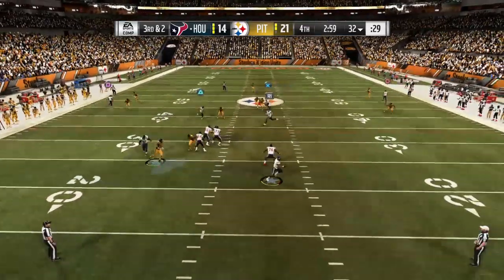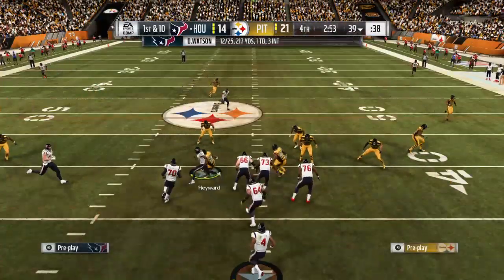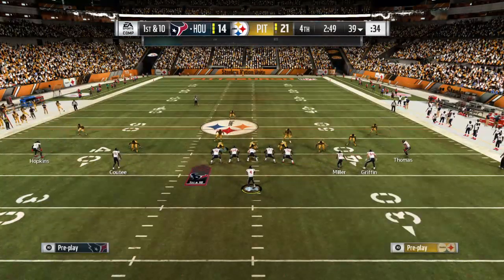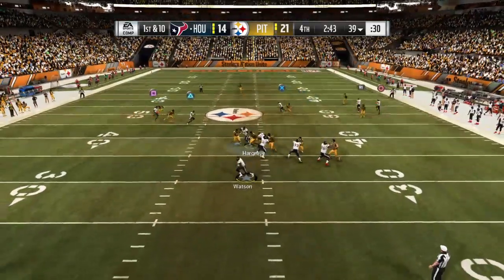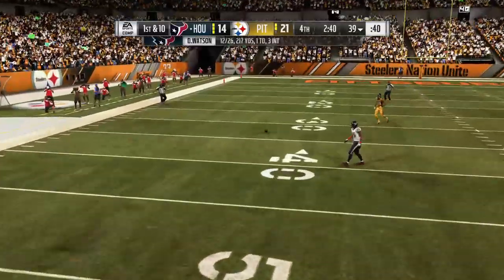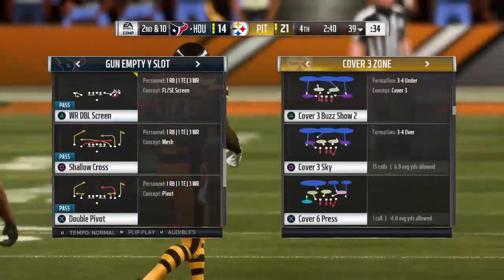3rd and 2, Watson flushed out right. Over the middle, that's caught by QT. And he's got the first before he's brought down at the 39-yard line. Call it a gain of 7, and it gets him a new set of downs. On first down, it's Watson, forced out to his left. And his throw's going to be incomplete. He was looking to get it to his running back, Lamar Miller. And that'll bring up second down.